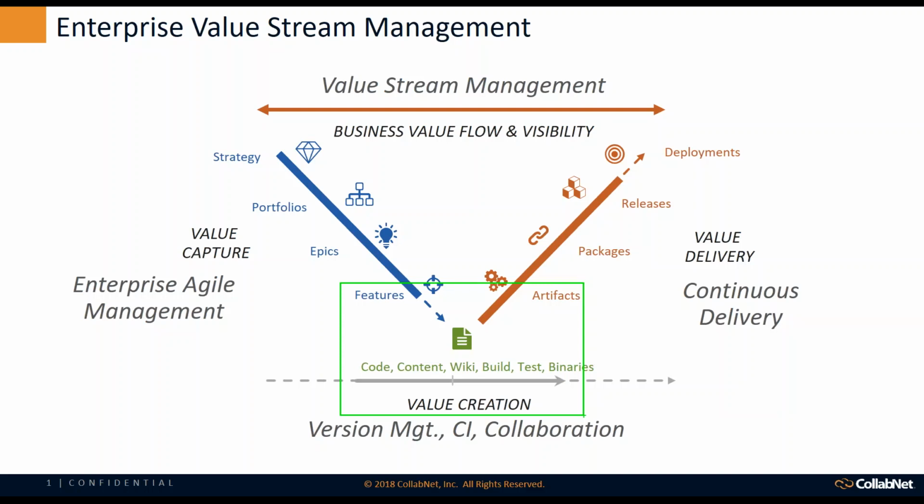If you're not familiar with CollabNet version 1, we do support the entire value stream in terms of capabilities as part of our solution, everything from strategy through deployment. But again, we're going to focus primarily on teams and how teams can leverage version 1 specifically in context of the value creation portion of this slide. So with that, we'll go ahead and get started.